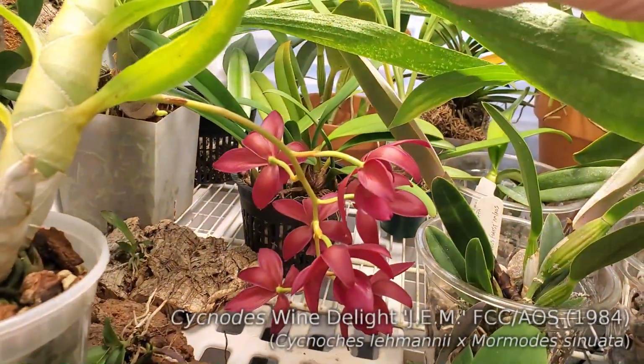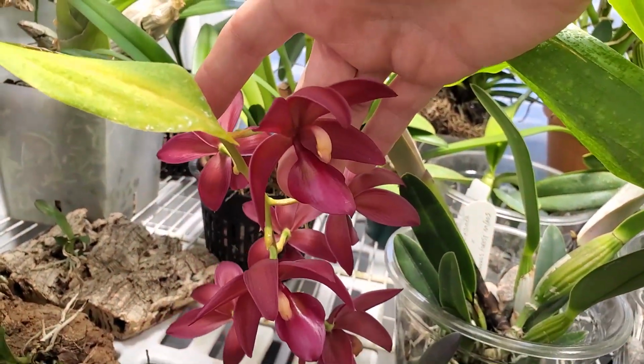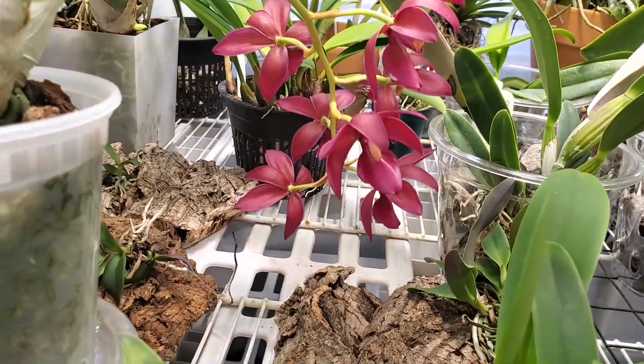Sigmodes Wine Delight, still looking good. Actually, this one flower, oh, it's starting to turn a little bit brown. I just noticed it. Okay, so this one's about done. So 2 weeks on the life of those. Not too shabby, really.